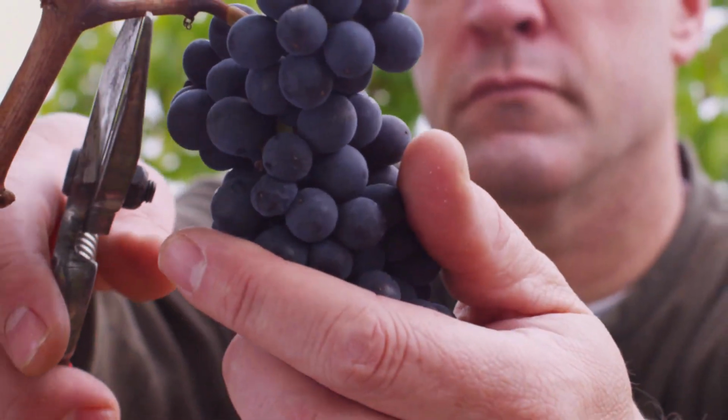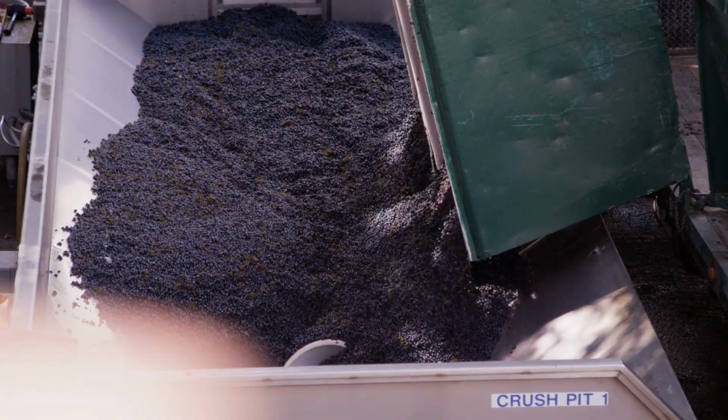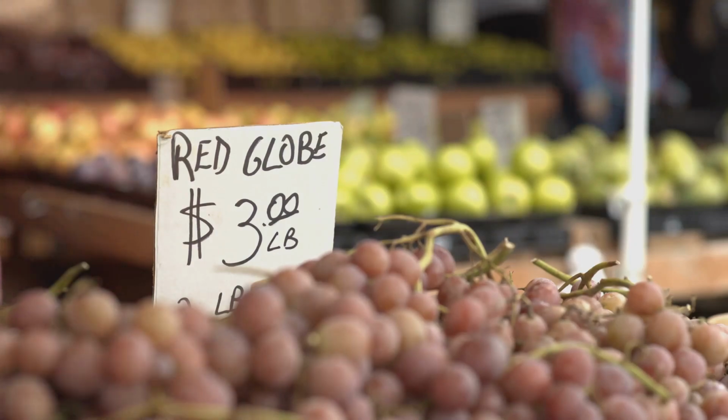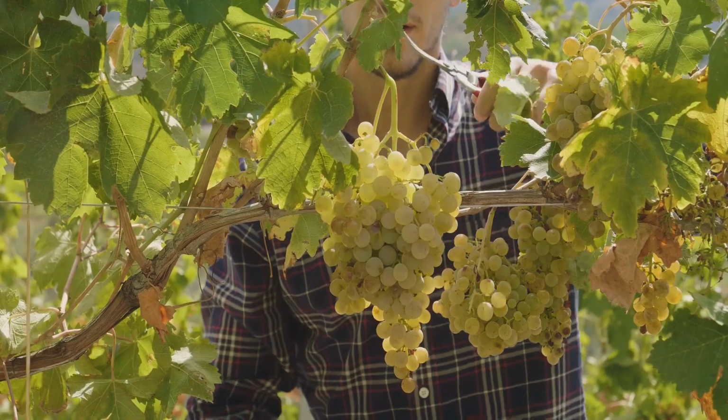Firm, crisp, and juicy. These are no delicate darlings. They can handle a long journey and still arrive in perfect condition. That's why they're a favorite, from the vineyards to the supermarket shelves. Now listen up, you want to grow these bad boys? You need to bring your A game.